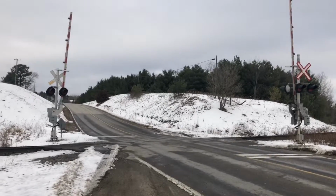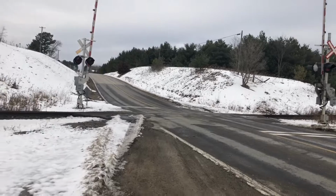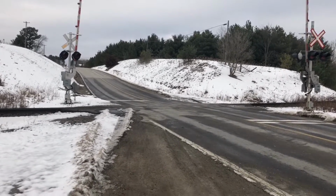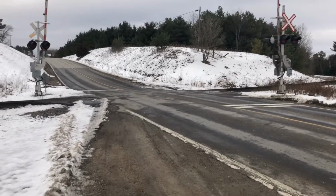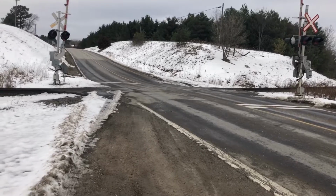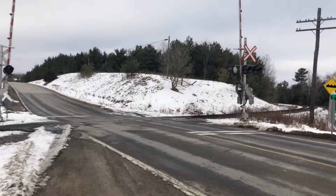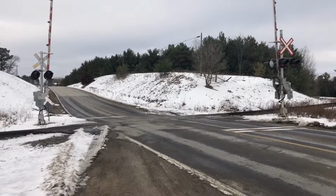This train wasn't going that fast as the one I saw last week going northbound. But the northbound train tends to go much faster than the southbounds. I only saw one southbound train here one time at night, and it was going much slower than that. Anyways, that's this freight train near Pine Orchard at McCowan Road.